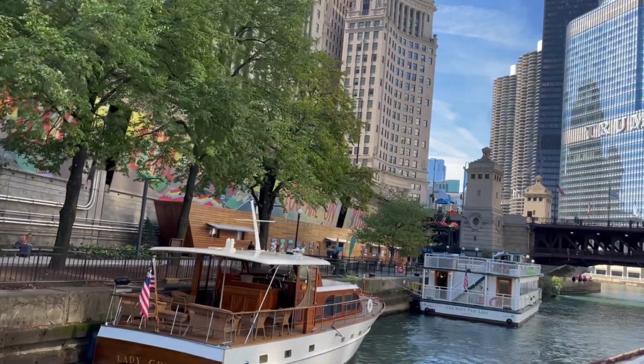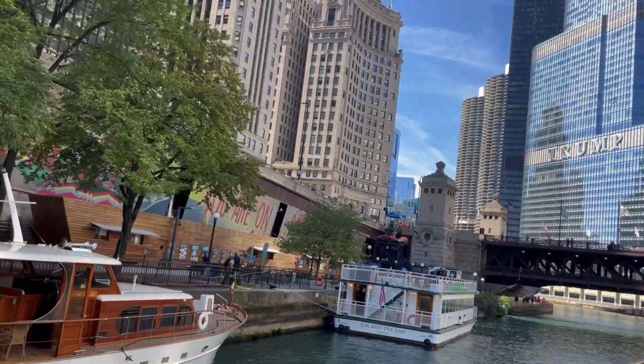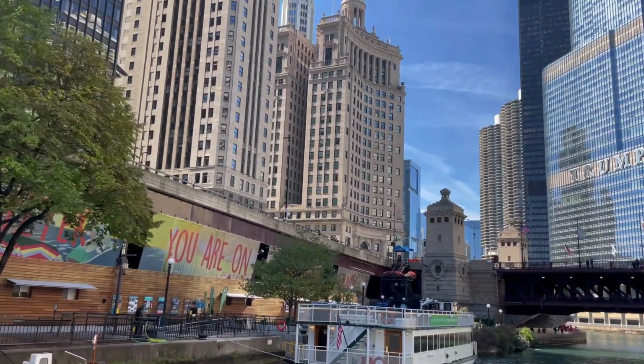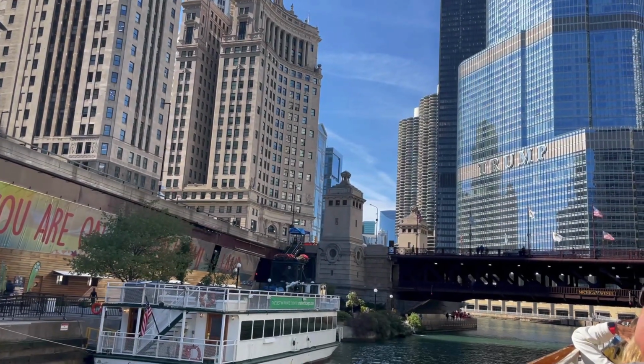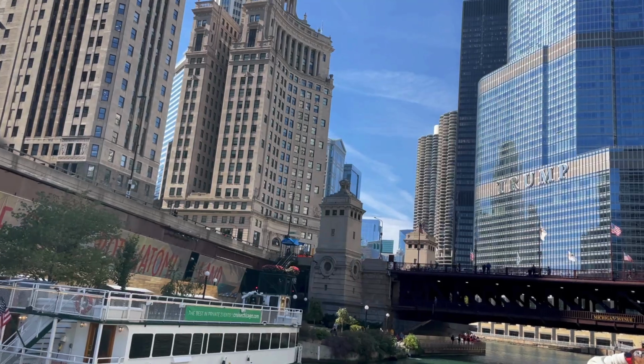Switch over and see 333. And then the fourth building at this intersection with the bridges is on your left with the Roman colonnade, the Greek temple. That's the London Guarantee Building, 1923, Alfred Alschuler. Difficult site. It has 12 sides, but it's symmetrical.